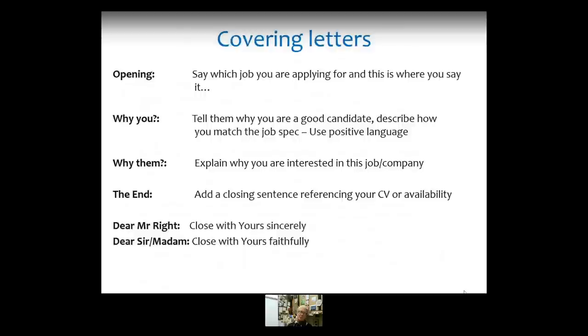So the different sections, if you divide your cover letter: the opening, say which job you're applying for and where you saw it, because that's always useful information to employers. Why you: tell them why you're a good candidate, describe how you match the job description, and use positive language. Why them: explain why you're interested in the job and the company or the organization. And at the end, add a closing sentence referencing your CV and your availability for an interview. So it's four different sections.